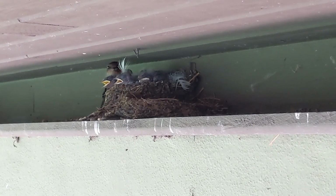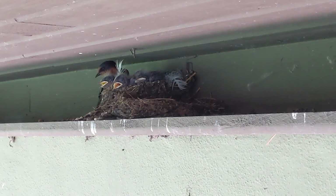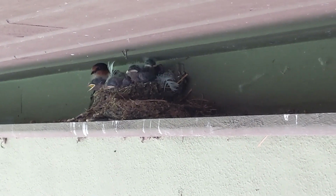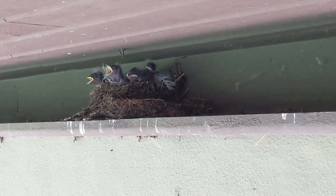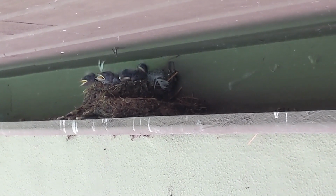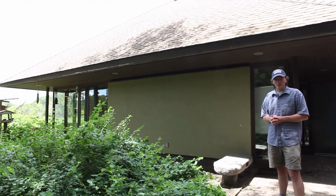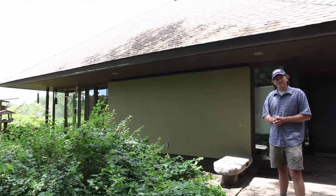So there's some general information about these very familiar birds here at Wood Lake. If you want to see them, come sometime in June or July. They tend to start migrating away in August, so by September it'll be too late. So hope we see you out here, and hope you get a chance to see these wonderful, beautiful barn swallows.